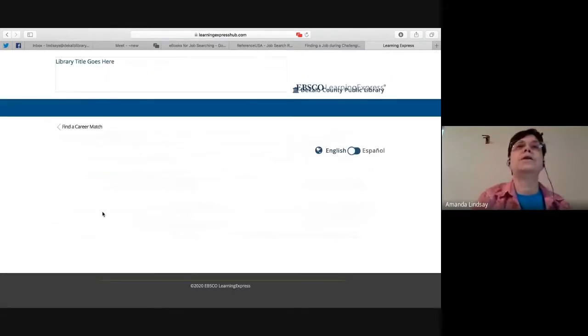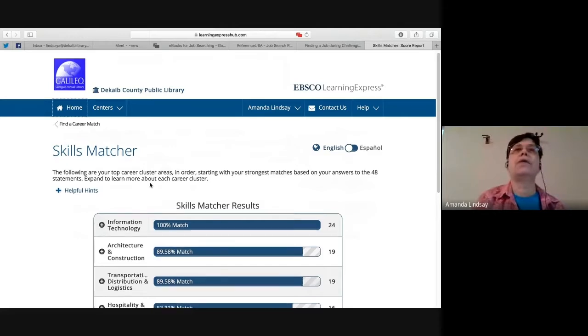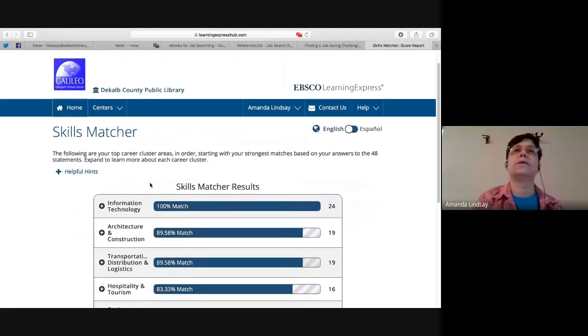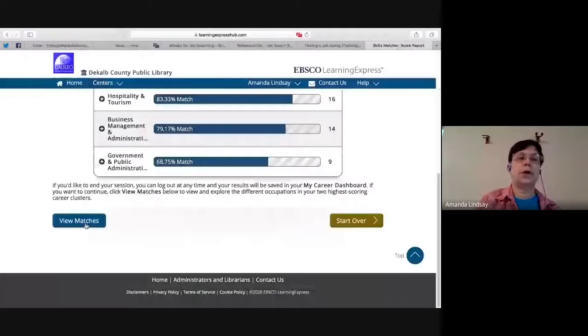Now to use this, you just answer the questions about a variety of skills on a sliding scale from strongly agree to strongly disagree, whether or not you can perform that skill. At the end of answering those questions, the tool ranks a variety of careers, and then you can narrow it down by specific skills by clicking on occupation matches. Okay, so I took this earlier, and this gives me information about different types of career industries. But I also can look at the view matches and they give me specifics.